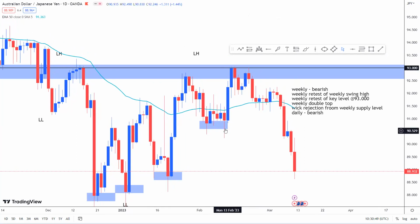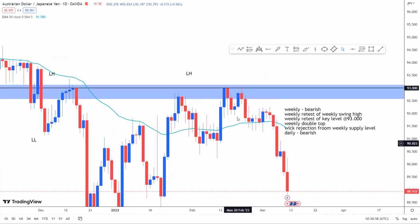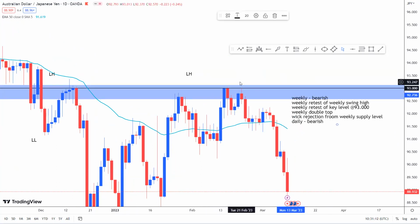And then what happens next? We can see we came right into our weekly key level as we established previously. And then having come into the weekly key level, what then do we notice again also? Daily double tops, guys. We had the first leg of the daily double top, and then we had the second leg of the daily double.